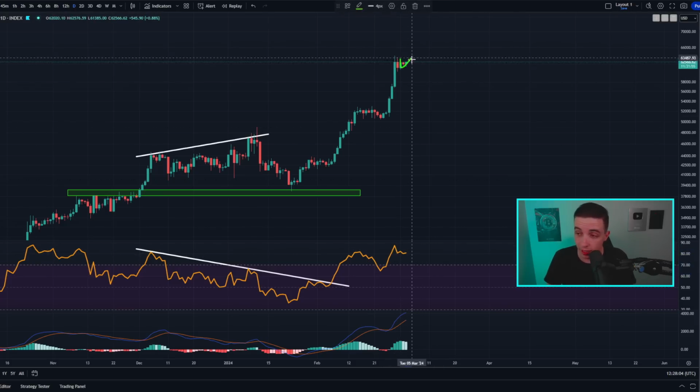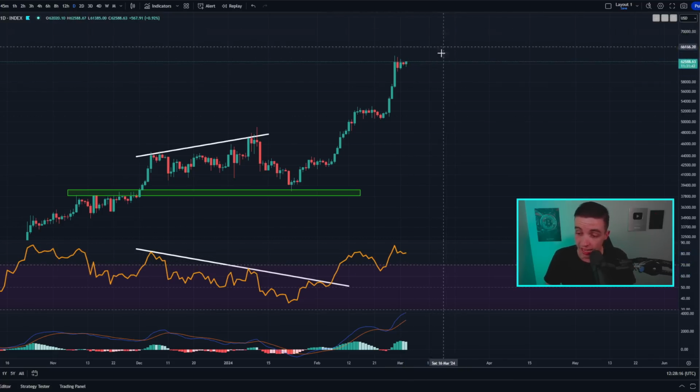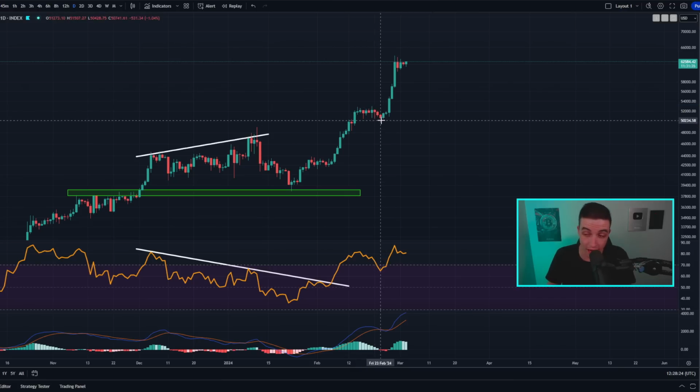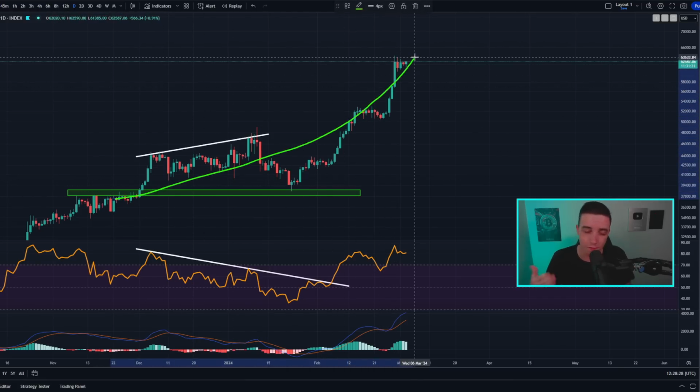But even if that plays out, even if we do see a bit of a short-term cool-off, that can help to reset the RSI, which can actually give us more room to the upside later on. And that's similar to what we saw just here, basically a sideways consolidation and a very slight pullback that lasted around 1 week or so. And then we had another move to the upside to continue that larger bullish trend that we've been in this entire time.